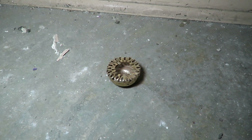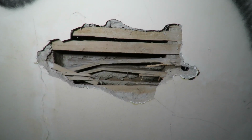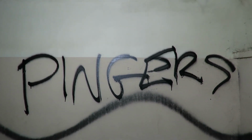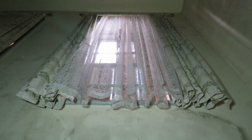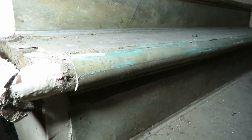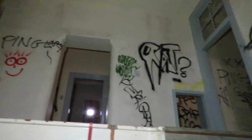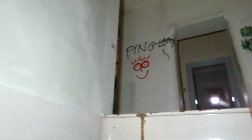Possibly a piece of the old chandelier. The lino is definitely damaged. Lath and plaster. Very cool vintage steps here. It's all like brass. All right, coming up to the next level. This is definitely gonna take a while.